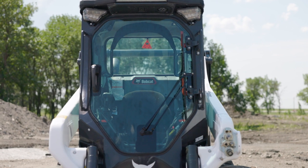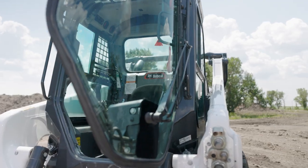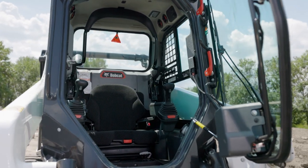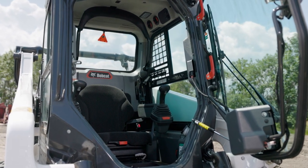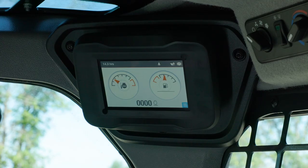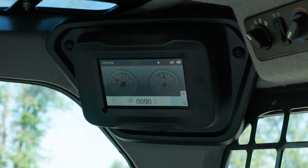For today's operators, comfort isn't a luxury or something that's nice to have. It's essential to maximizing productivity and retaining good employees. The R-Series lineup features a one-piece, sealed and pressurized cab that better isolates operators from machine noise. It also improves the efficiency of the optional heating and air conditioning system. The cab is larger in size and it includes a standard 5-inch keyless display.